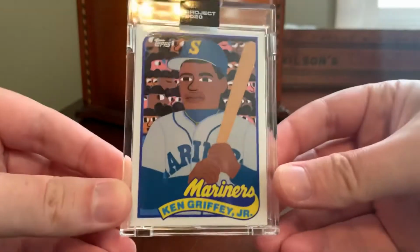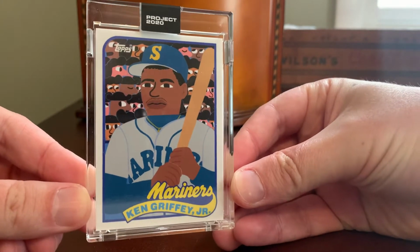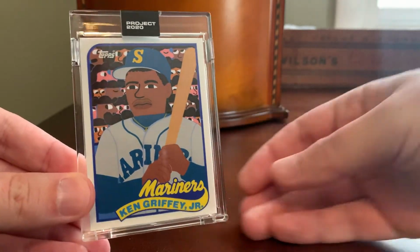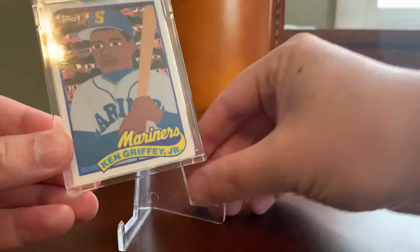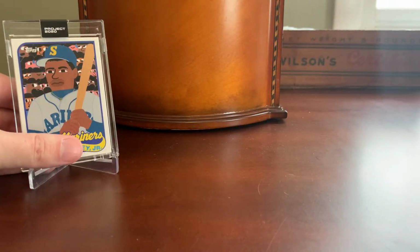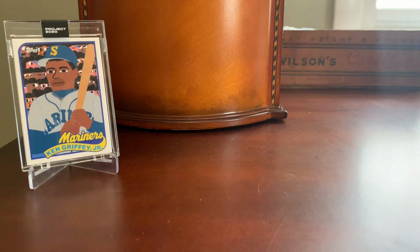This is from my most recent shipment from COMC that just arrived this past week, the Keith Shore Project 2020 Ken Griffey Jr. card. I'm not going to give the whole history here because I want to keep this as short as I can, but this card came to epitomize the flippers and investors who got involved with the Project 2020 cards from Topps during the pandemic. Many of you have wild stories of selling some of these Project 2020 cards for exorbitant amounts of money and using those funds to acquire dream cards for your collection.